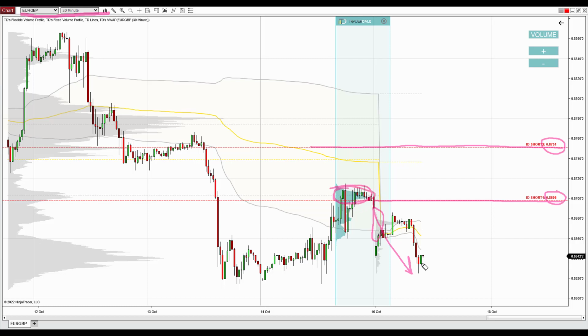What I expect is the price returns back, closes the gap, fully closes the gap, and reacts to those volumes, right? The price usually tends to close those gaps, so that's why I think that sooner or later it will get closed fully, and then the price will react to that volume accumulation setup in here. So this is the first resistance.